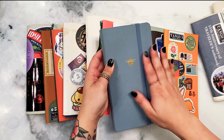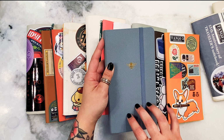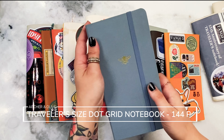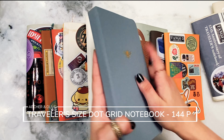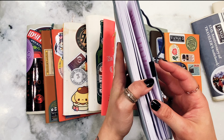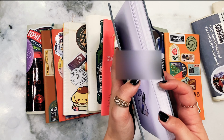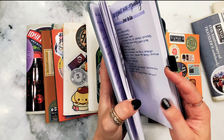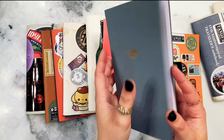This I have been saving, and I finally decided that it was going to be time to use it. This is Archer and Olive. It's an Archer and Olive book in the standard size. It's really thick. I love the way the cover feels, but one thing I didn't like was how thick the paper was. I could have done without that. The paper was also not very fountain pen friendly. A lot of my pens bled. It didn't really show any ink properties very well.